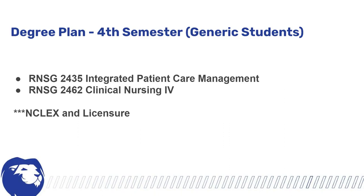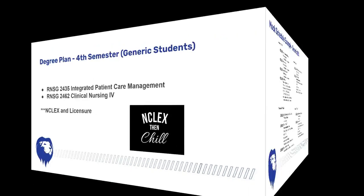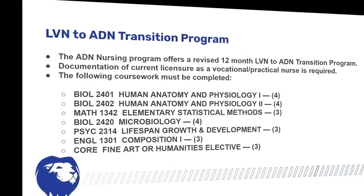Once coursework and clinical requirements are met, students are eligible to take the NCLEX, which is the licensing examination for registered nurses. Here's a mock schedule for the days and times of courses for the generic ADN program. Please note that this is subject to change.